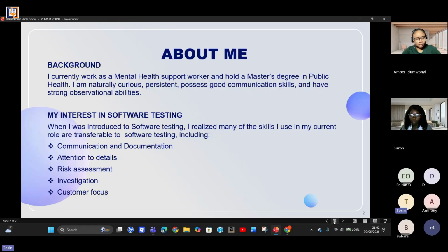I am also transitioning into software testing because, number one, I don't want to limit myself to a particular career path. And while I was researching what next I could do, I came across software testing, and I realized that quite a number of the skills I have are also applicable in software testing. There are quite a number of them, but for the sake of the presentation, I will just limit it to two. The first one is attention to detail.